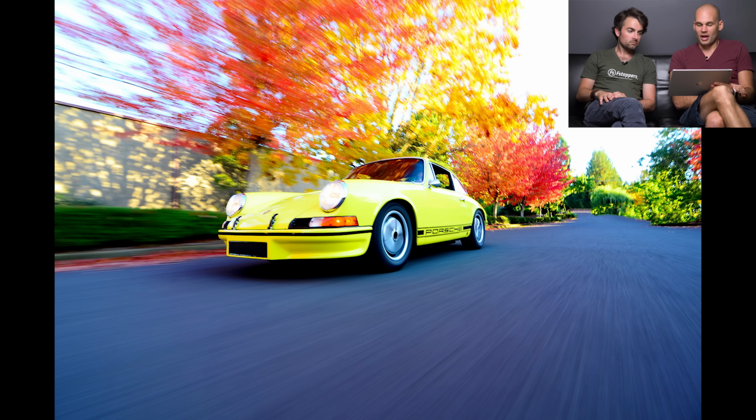I think you're exactly right. Maybe this is the photographer's car, the photographer's dad's car or whatever, and they're like, ooh, I'm going to go out and shoot like the pros do. But instead of working on getting a polished shot, you were just excited to go out and test things, which is great.